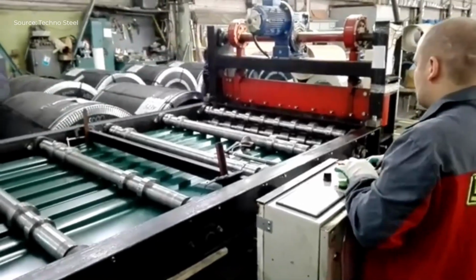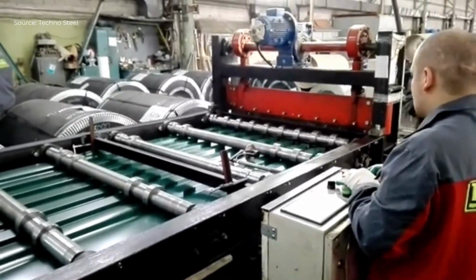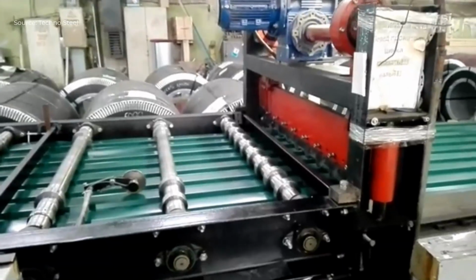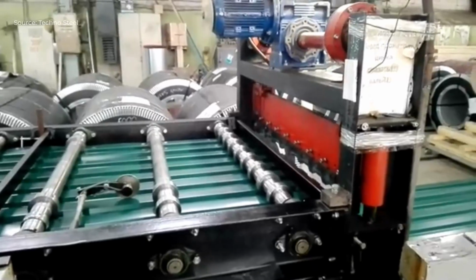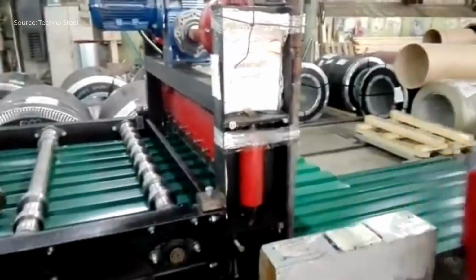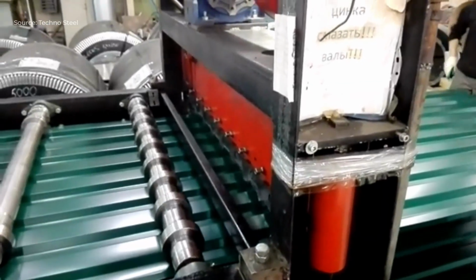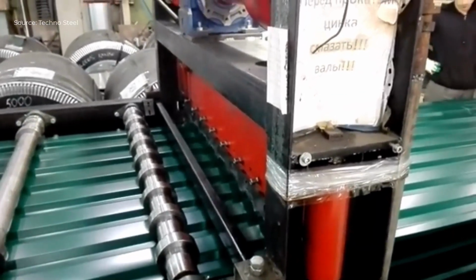When the sheet reaches the required length, it moves to the cutting section. Here, an electromechanical guillotine is precisely synchronized with the moving sheet. The guillotine quickly drops and cuts the sheet to a preset length without stopping the production line. This ensures continuous, high-speed operation.